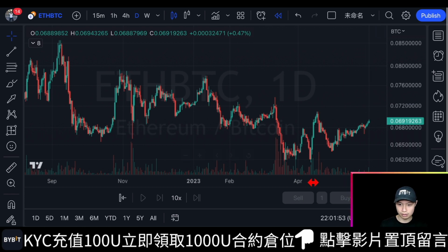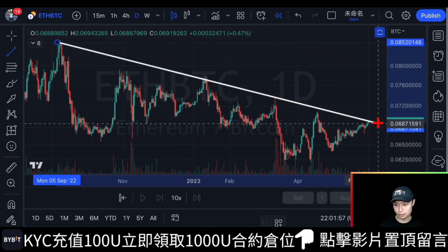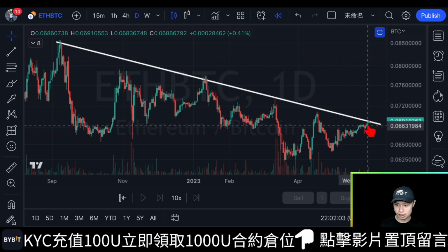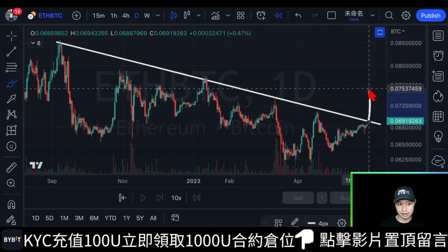Looking at the Ethereum to Bitcoin ETH/BTC chart, we can gain some insights. ETH/BTC has been slowly but steadily rising recently, indicating ETH's stronger performance. We need to be cautious, especially if the trend line is broken here. If it happens, I believe that Ethereum will exhibit even greater strength in the coming period than Bitcoin.